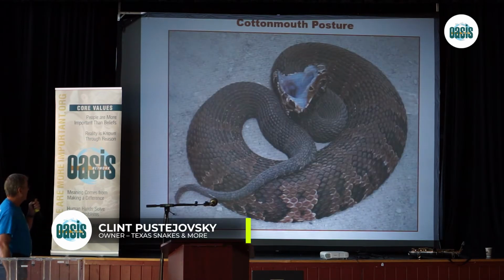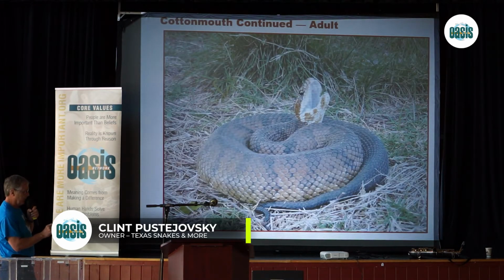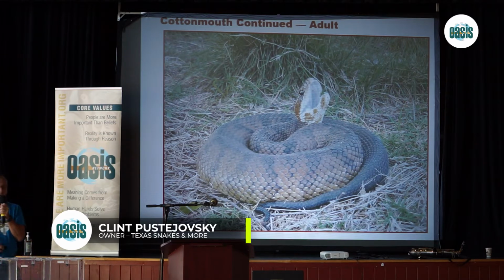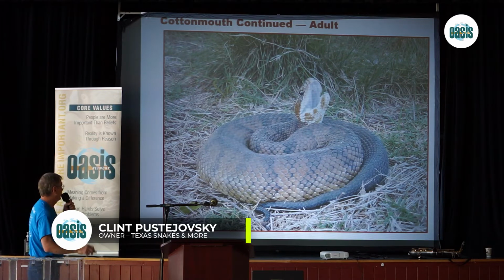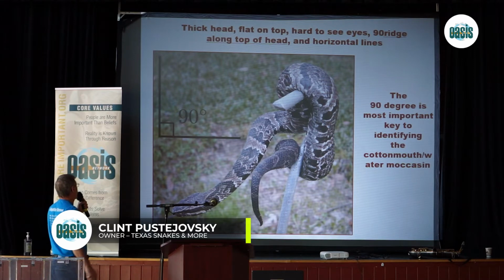So here's another look. Mouth open, and if you start noticing different patterns on these guys, they're a variably marked species. They are not a standard marked species like you'll see on the Copperhead, which is also in their genus. Okay, this is what I really want to talk about.